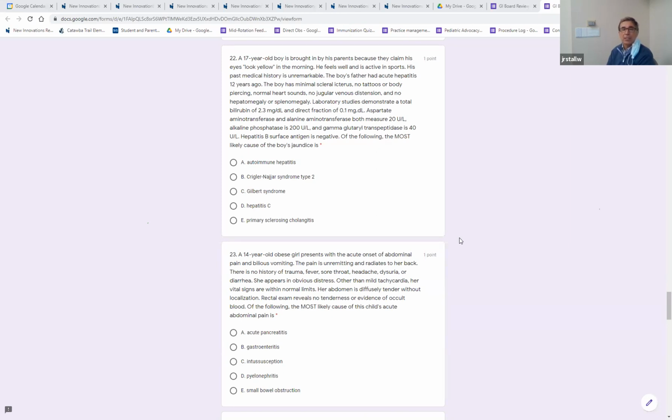He doesn't have hepatitis because the liver enzymes are not up. So your A, B, and D come right off the page. Not to mention that Crigler-Najjar, I think, is a direct hyperbilirubinemia. So this is indirect. So now you're down to primary sclerosing versus Gilbert's. Well, he's playing sports and he's happy as a lark. Does that sound like he's got cholangitis? So this is a Gilbert's, okay?